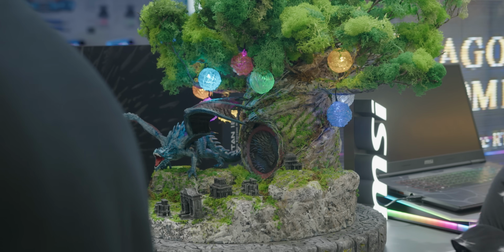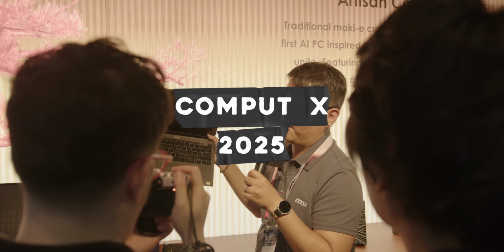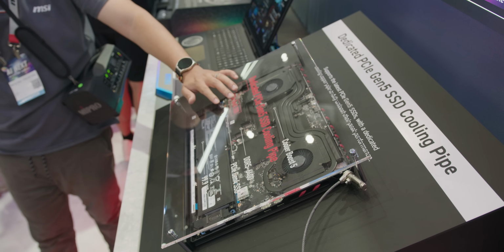So, Epic PC was able to attend Computex 2025 and we ended up seeing some pretty sick bits of computer-related tech. We did, however, get a good look into MSI's booth this year and ended up seeing some of their familiar and new notebook products. You'd want to stick around, some of these products are definitely worth a look. So let's dive in.